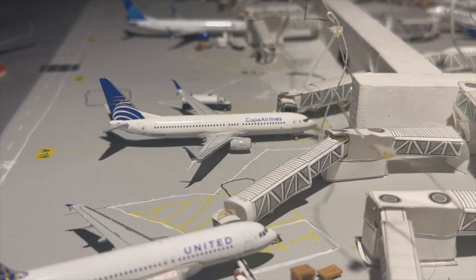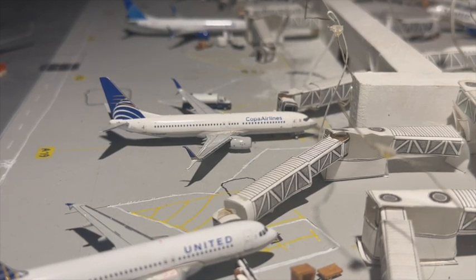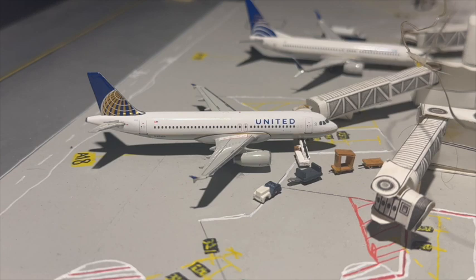And next up we have the Copa Airlines Boeing 737-800 in their current livery. This plane is getting ready, about to head out to Panama City, Panama. And moving back to United again is the United Airbus A320, but this is sporting the old livery. This plane is currently getting bags loaded on for its flight out to Sacramento, but it came in earlier from Cincinnati.